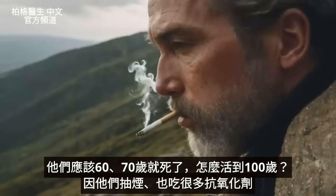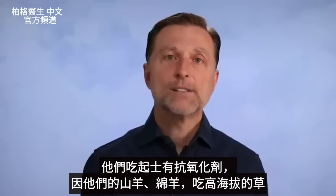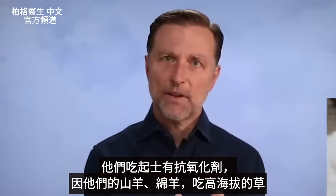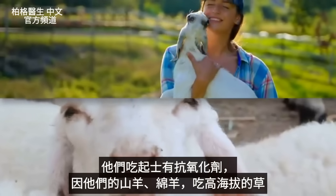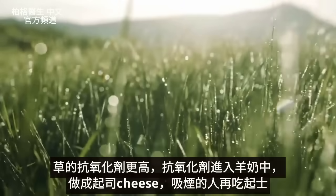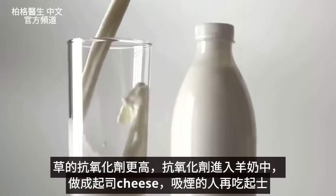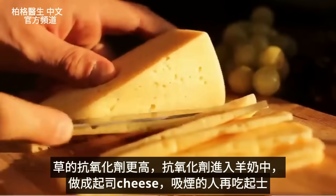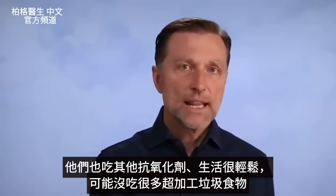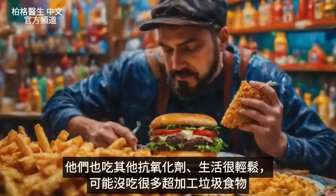Well, yes, they do smoke, but they're also consuming a lot of antioxidants. And some of the antioxidants they're eating are actually in the cheese that they eat, because their goats and their sheep consume grass in the higher altitudes, which have much, much higher antioxidant levels. And those transfer into the milk, which goes into the cheese, which goes into these people that smoke. Not to mention all the other antioxidants that they eat and also the lifestyle. They're probably not doing a lot of ultra-processed junk foods.